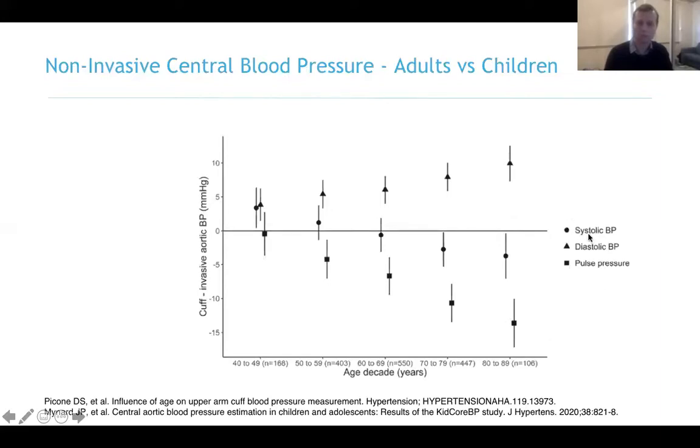And you can see that as you get older, systolic blood pressure, the pulse pressure and diastolic pressure are underestimated more for systolic and pulse, and for diastolic blood pressure, it's overestimated. But in younger adults, those differences are less.